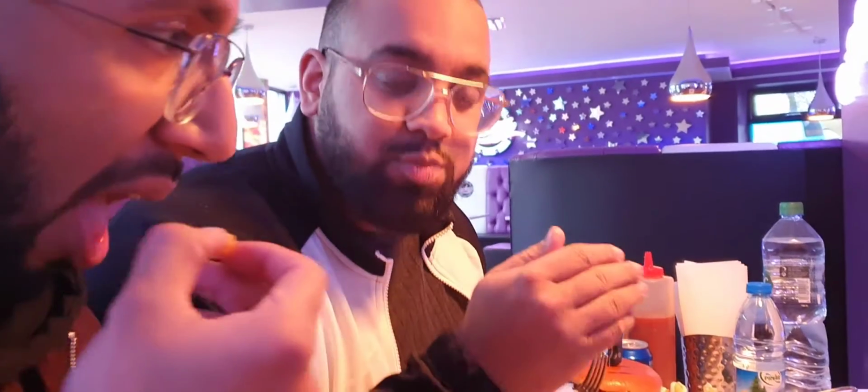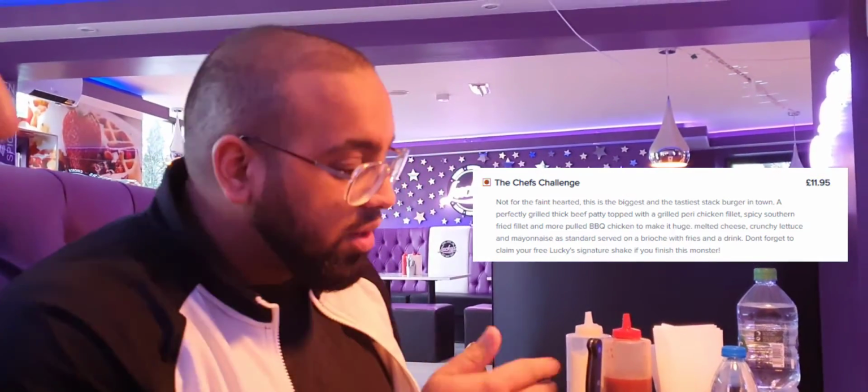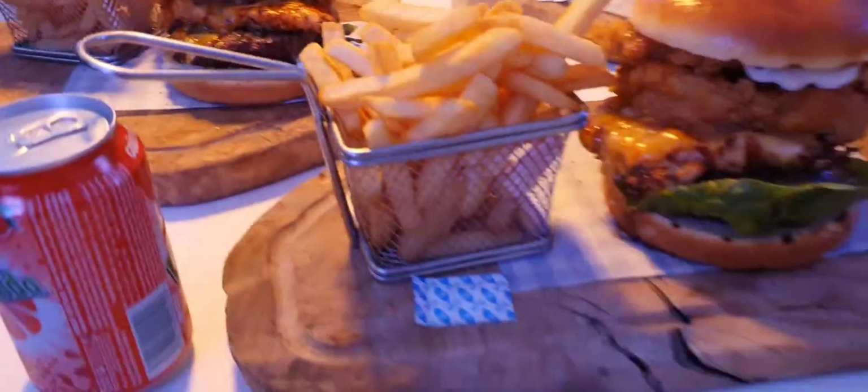4 patties, fam. Saying this is a challenge, and if you complete this challenge, you can then get a free milkshake. This is easy, we're gonna finish this. I think the challenge is £12.50? Around £12. Well, anyways, between £12 to £18. So if you complete this, you can also get a free milkshake on that price. Yeah, you get a free milkshake, guys, if you complete this, big boy.